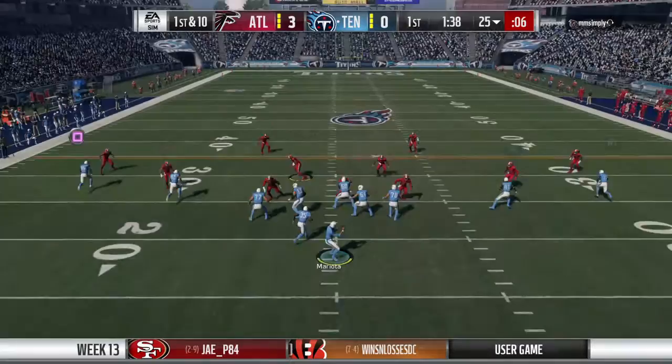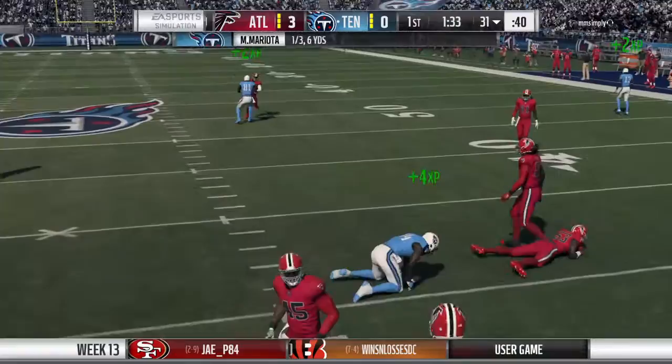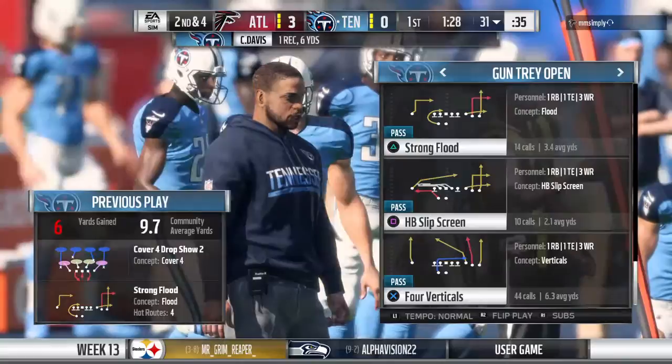Mariota now to throw on first down. He finds Corey Davis, a gain of 6 there on first. I think defensively you're okay with that. It's the first quarter. He's going to get some catches, but they rallied to him quickly. And that's what you count on.